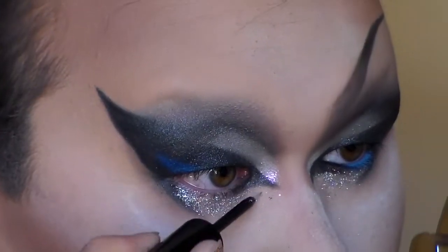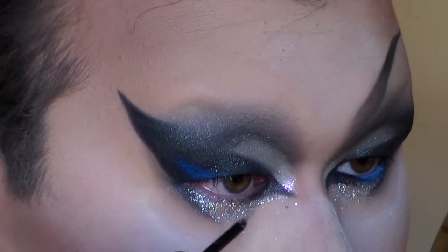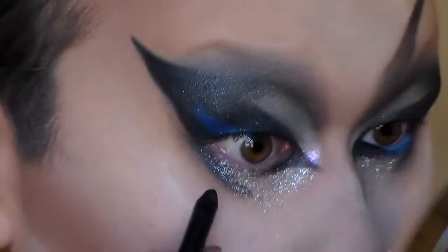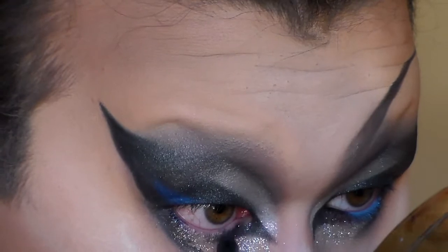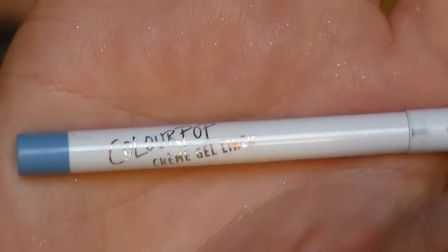Then I used a holographic glitter liner. I believe it's from NYX. I'm not sure because the label has worn off, but I put that under the lower lash line, whatever you want to call it.